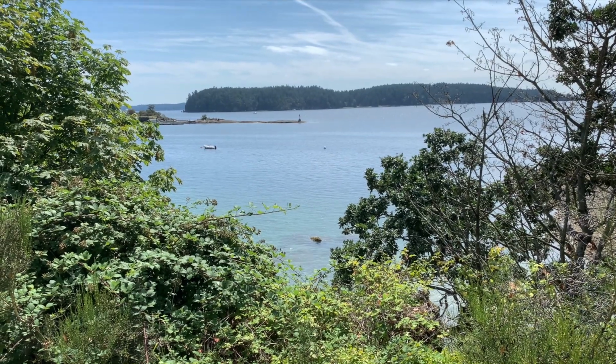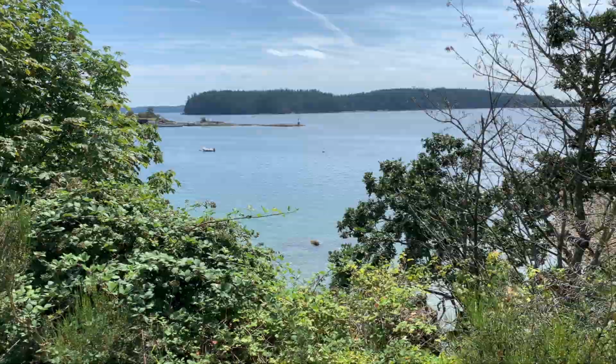It's a beautiful look out here. I'm going to take the drone up and see if we can just get it to fly across and just overlook the island.